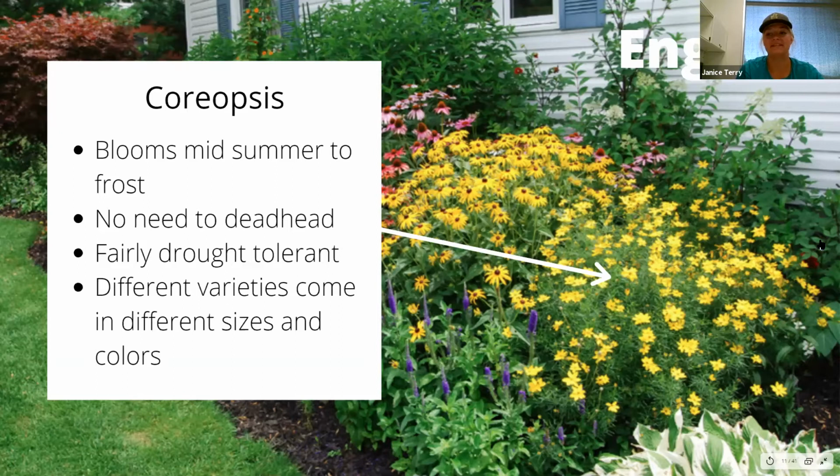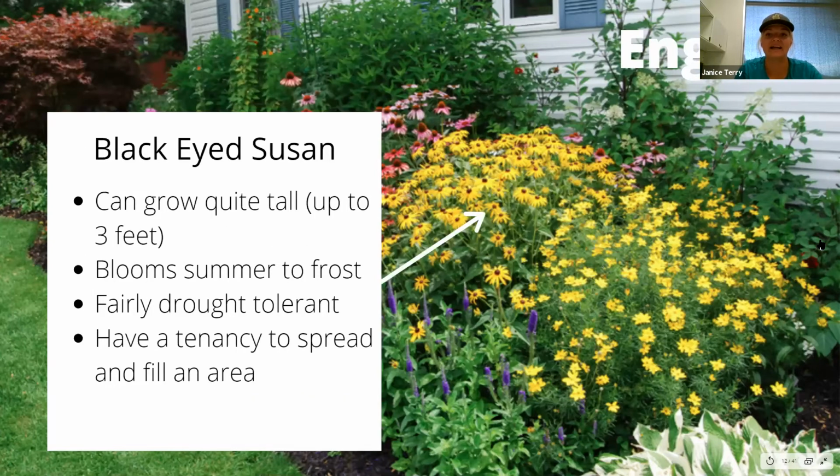And coreopsis is a huge family of plants. So we have bright oranges and bright reds and yellows, and we have plants that grow 3 feet tall, and we have other ones that stay 6 inches tall. And so, you know, whatever you're looking for in your own flower bed, there's probably an awesome coreopsis that's going to fit. Then we have these black-eyed Susans, also a cute little yellow plant.